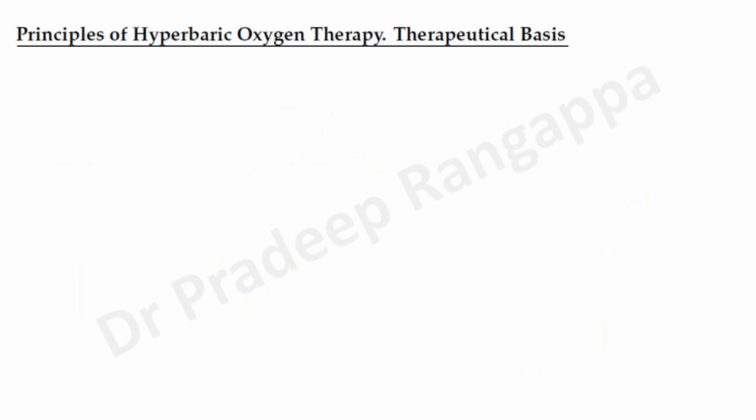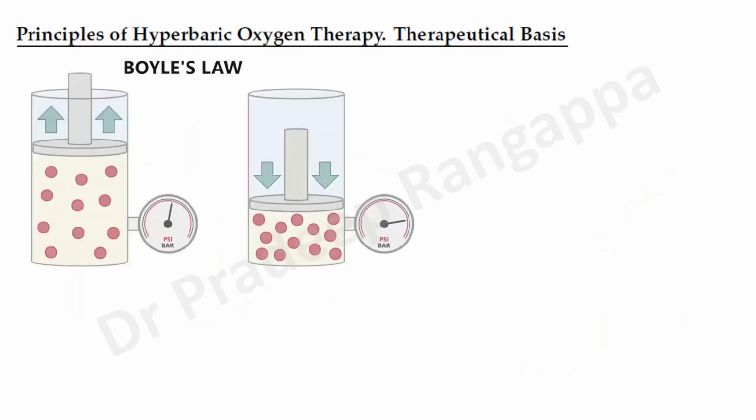Now coming to the principles of hyperbaric therapy and how it works. The theoretical basis: it works on two laws, Boyle's law and Henry's law. What it simply means is you increase the pressure, because we all breathe at 1 atmosphere absolute. In hyperbaric, we increase the pressure. Medical grade or therapeutic HBOT is considered when we use pressures of more than 2 atmospheres absolute. We go up to 2.4 atmospheres, and for all medical conditions we use a minimum of more than 2 atmospheres absolute. For wellness, we use somewhere between 1 and 2 atmospheres.